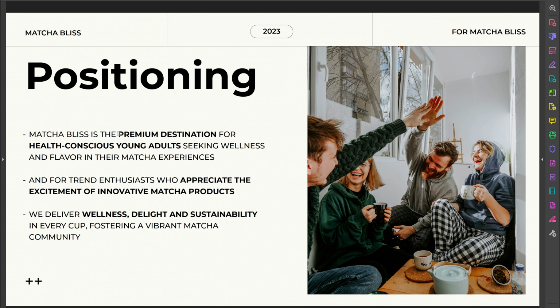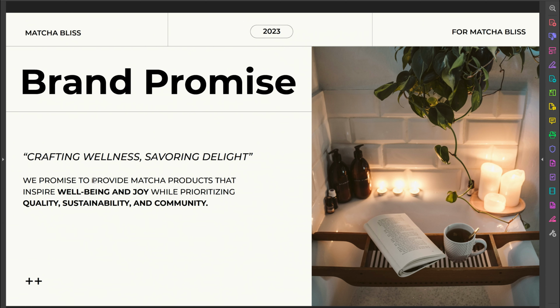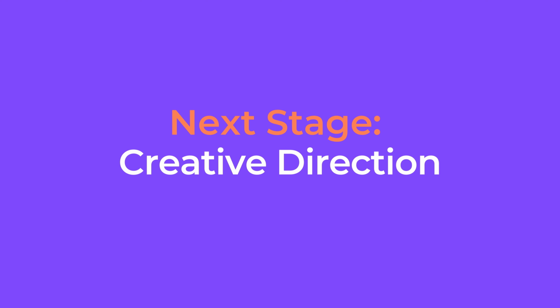They want to be the premium destination for health-conscious young adults seeking wellness and flavor in their matcha experiences. Their brand archetype is the creator, including traits like playful, vibrant, modern, sustainable, innovative, and community-driven. Their brand promise is to provide matcha products that inspire well-being and joy while prioritizing quality, sustainability, and community.